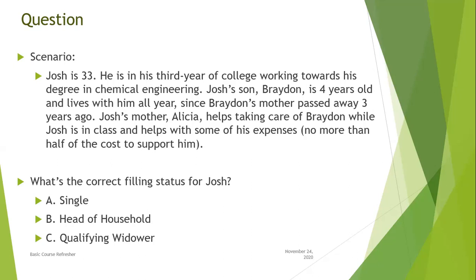So what do you think would be the correct filing status for Josh? Would it be single, head of household, or qualifying widower? What do you think it should be? Head of household. I know you all got it right. Let's talk about this tax return.